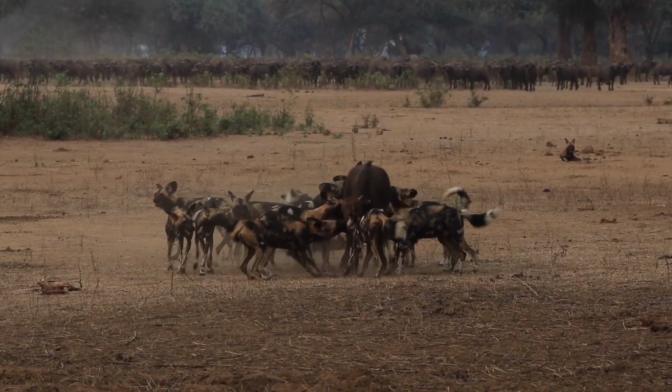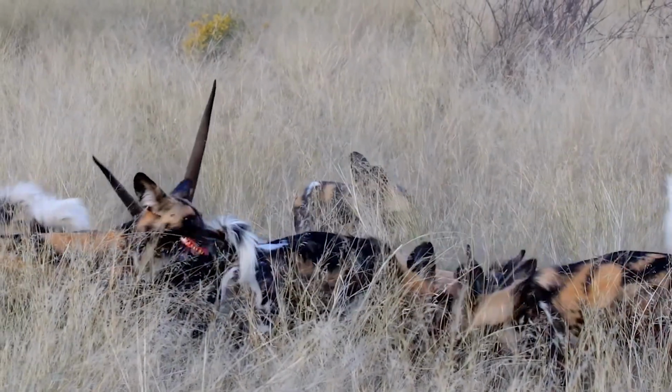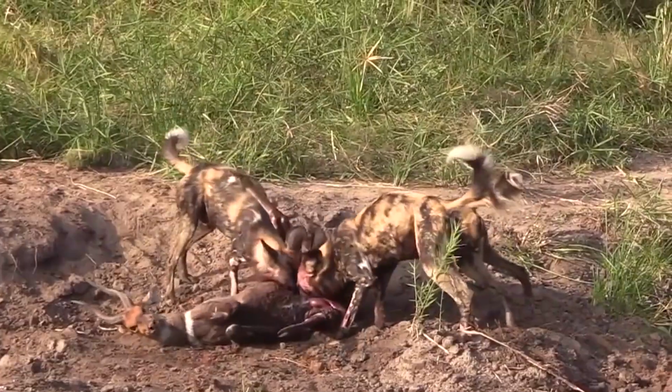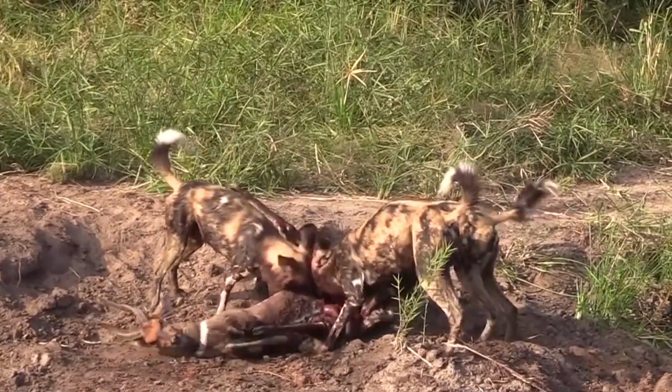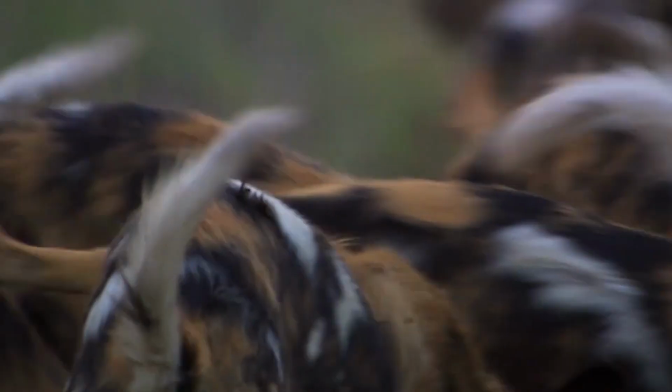Those were 11 real wild dog encounters caught on camera, a powerful reminder that survival in the wild depends on speed, stamina, and teamwork. Wild dogs are among Africa's most efficient hunters, but life on the savanna is never simple. Competition, larger predators, and risky prey make every hunt unpredictable.